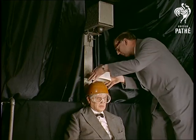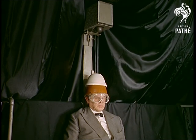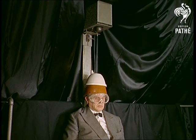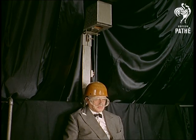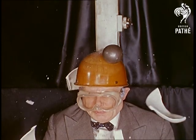Safety helmets are tested by dropping 4-pound balls on them. The pudding basin is simply there to show the forces involved. It's all over in a moment, but capture that man's apprehension as the miracle camera stretches that moment out.